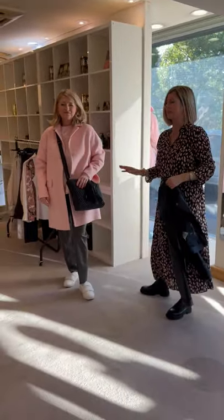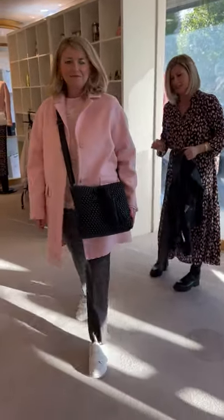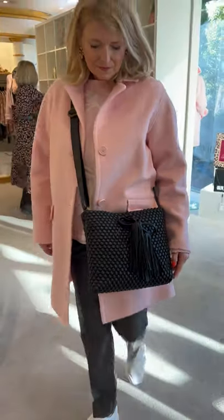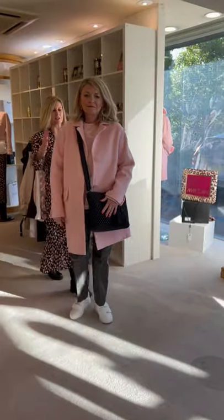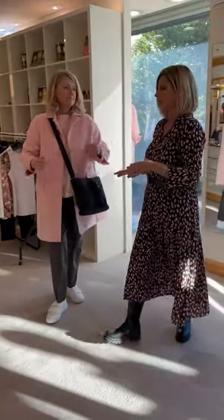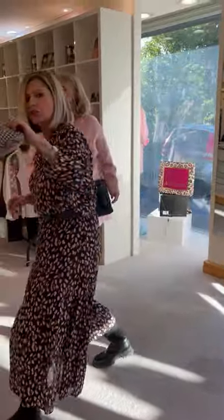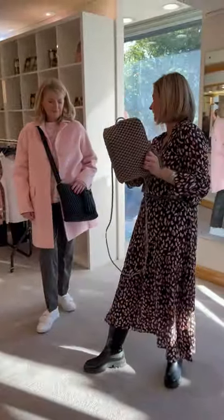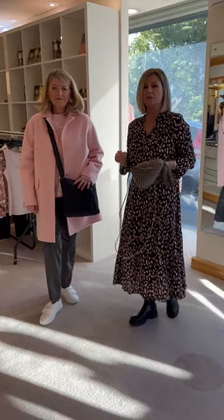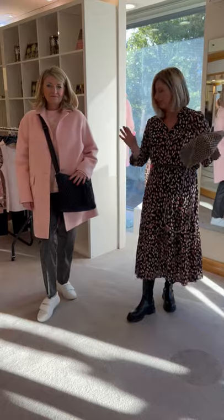So, Susanna, we'll start with the bag, to get that out and get it on. It's the new shape. It's called the Mykonos bag. So we're off to Greece again. I've bought it in black here, but we've also got it in the ash grey, which is actually taupe, so that colour is coming up later. And I've also bought it in a gorgeous Greek blue, which will look fabulous with white on holiday.